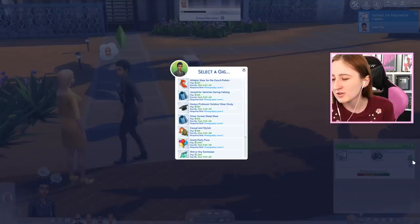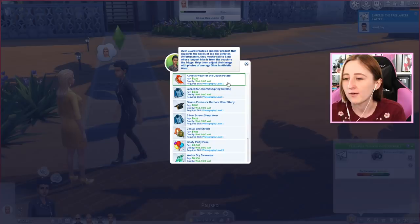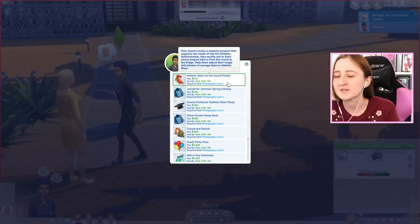And this is just like a basic thing to guide you through the new photography skill. On the stream, they're talking about how, obviously it's a new career for you to have new options, but also it's just supposed to help you do the photography stuff. You don't need to have the career to do it. It's just a thing if you need help.